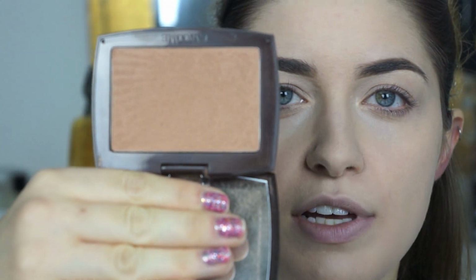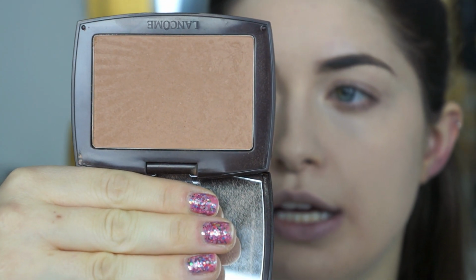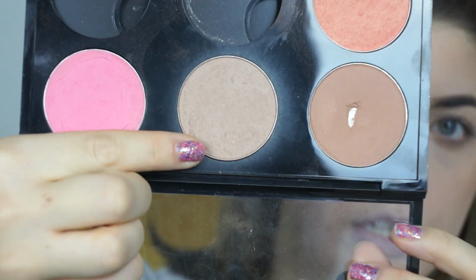Now to add some dimension to my face, I'm going to go in with my Lancome bronzer in Sunkiss number 2. I'm going to use that along the cheekbones and up on the temple and under the chin. Now to create even more dimension, I'm going to go in with my favorite contour color, which is MAC's Taupe Blush and the MAC 109 brush to really carve out the cheekbones.